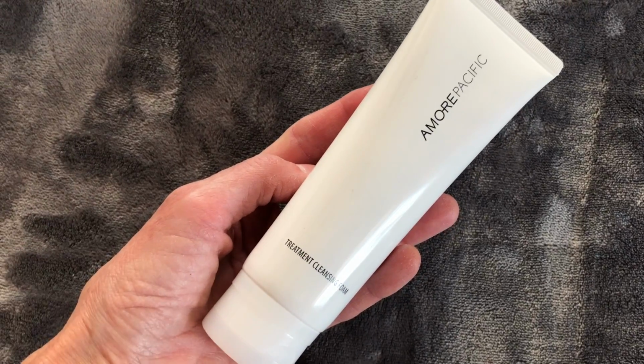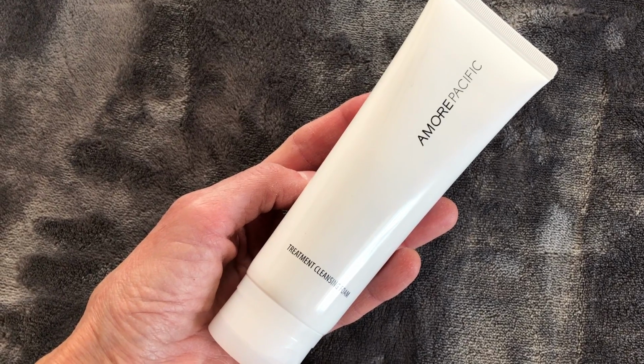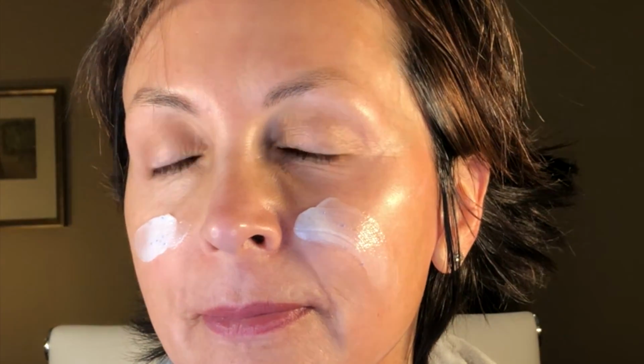For the second part of this cleansing duo, I'm going to be using their treatment cleansing foam. I love cleansing foams. I'm a big lover of nice, thick, kind of pasty foams that lather on my skin, so I fell in love with this one also. This is made up of amino acids that help remove your makeup, also clean the skin without stripping any of the moisture. It almost has a toothpaste-like consistency, smells fabulous, just a very light, fresh, clean, spa-like scent.